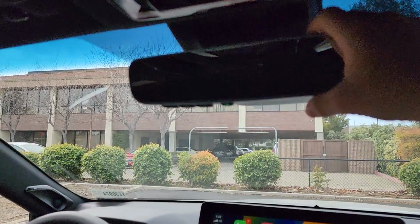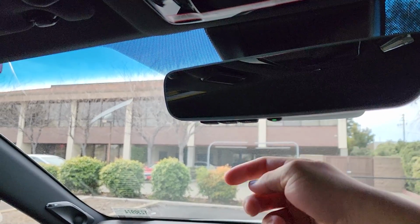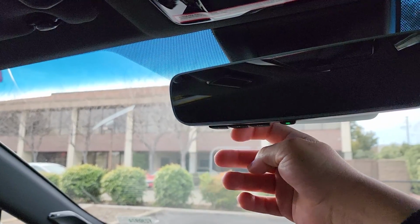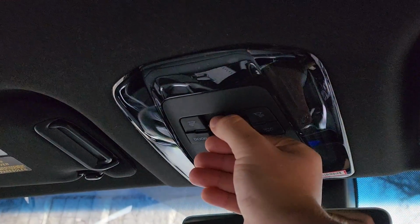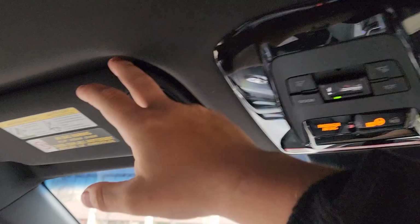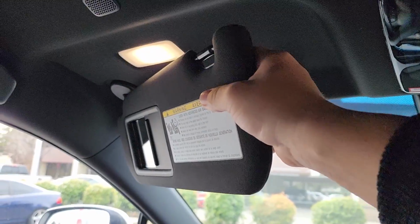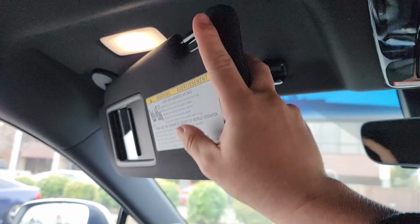Moving up from the dash, we have this auto-dimming rear view mirror over here, which has this button to turn it on. And then we have also 3 buttons to the left, which allow you to connect up to 3 different garage remotes to open your garages or gates. Moving up from that, we also have this emergency SOS button over here, as well as our light controls. And the visors also do have a mirror and a light. They can be swiveled around like this. You can't extend the entire visor, but you do have this small little extended portion over here.